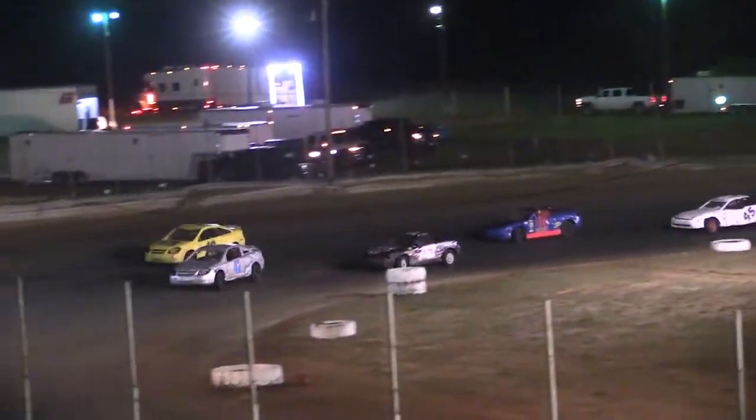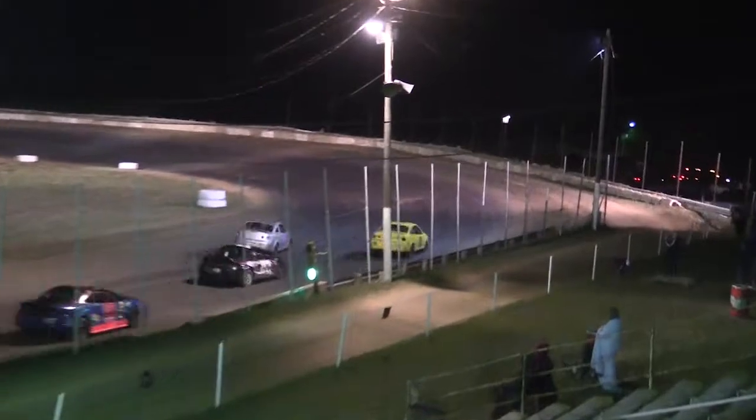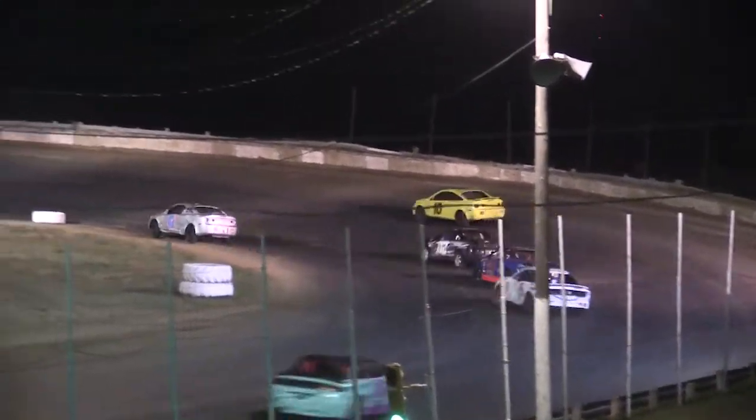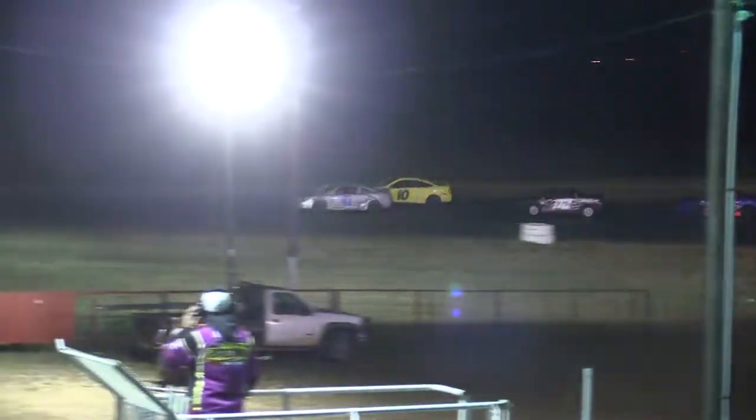And Wisnat again trying to fight his way around the outside as we come to 2 to go. Nearly dead even at the start-finish line. Wisnat on the outside, Clifton on the inside. Harold Clifton slides up the racetrack and shuts the door. I don't know how there wasn't contact.